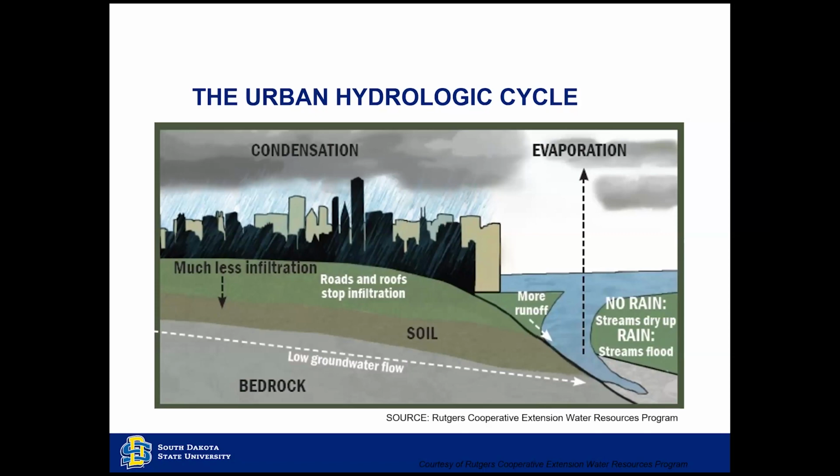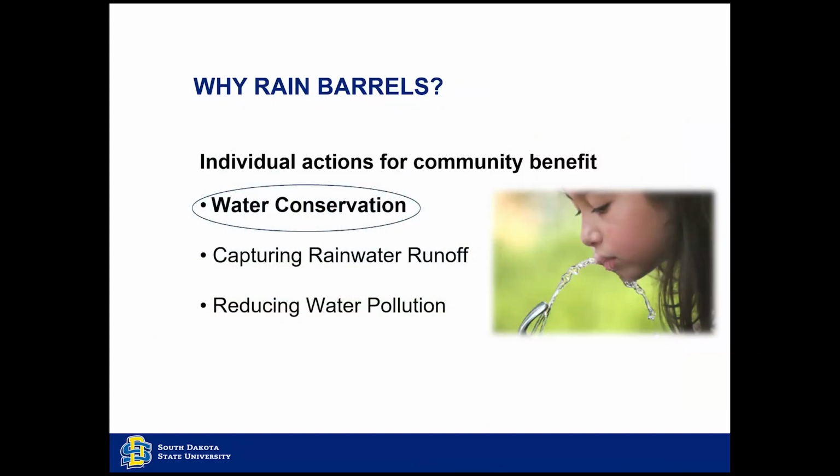So when you think about that for habitat, a lot of the fish and the bugs and the turtles and the frogs that need a consistent flow of water in the stream, that's gone now because we've disconnected the surface to the groundwater. And so what can rain barrels do to really address some of these issues? And we'll talk a little bit about rain gardens as well. But if you think about the impact of each individual, a rain barrel in and of itself doesn't do a whole lot of good. But when you multiply that across a city or a community of 1,000 or 10,000 or 100,000, then that can have a really, really big impact.